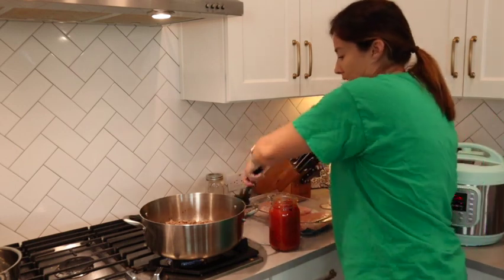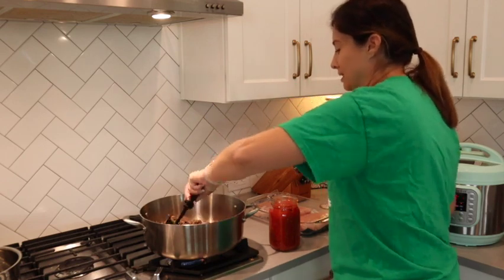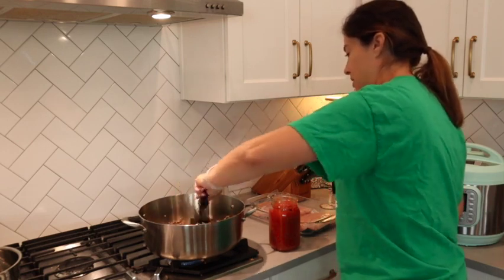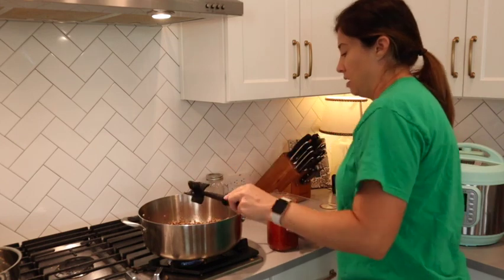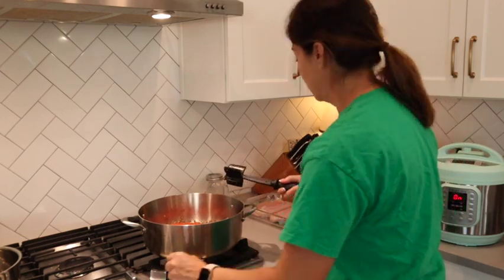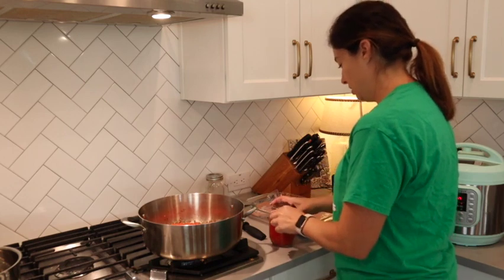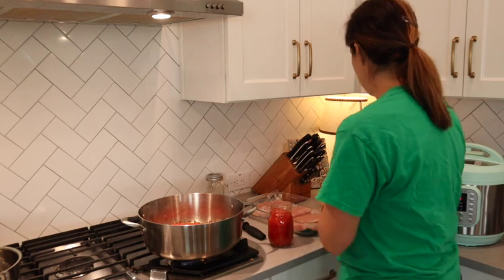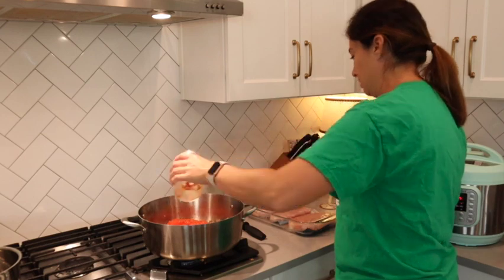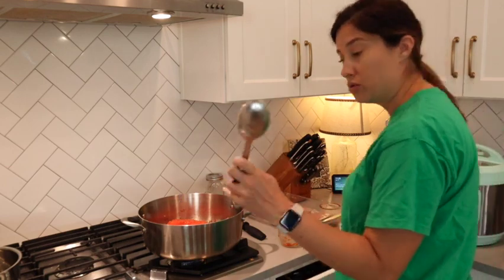All right, this meat is just cooking lovely. Getting some nice brown bits on the bottom too. Okay, into the pot you go. I'm going to turn this fire down a little bit. I'm going to open up another jar here. Pour that puppy in there. And now we're going to switch to a spoon. Just use a regular metal spoon.